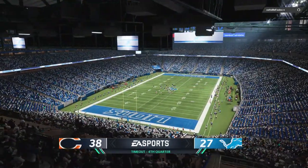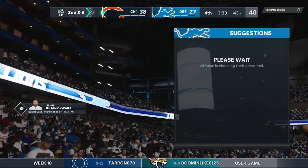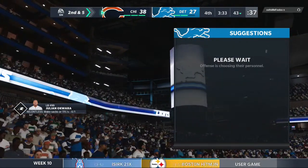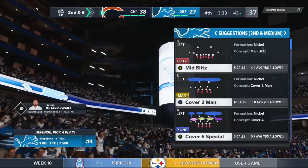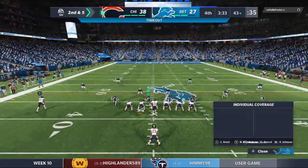The Lions will use the first of their timeouts. It's just their first. They'll be down to 2 remaining as we step aside here in the fourth quarter. Second down at 5.